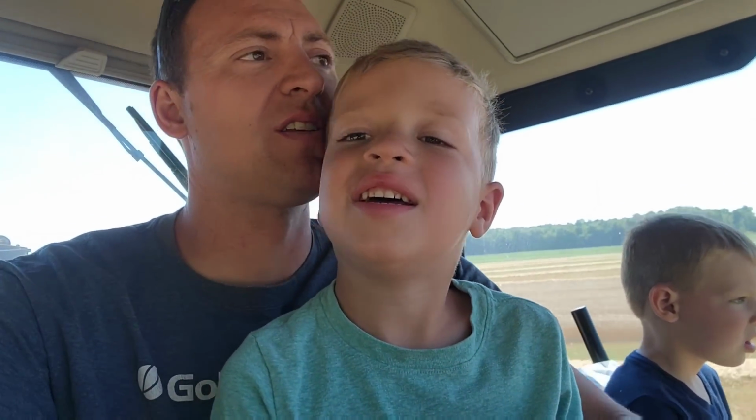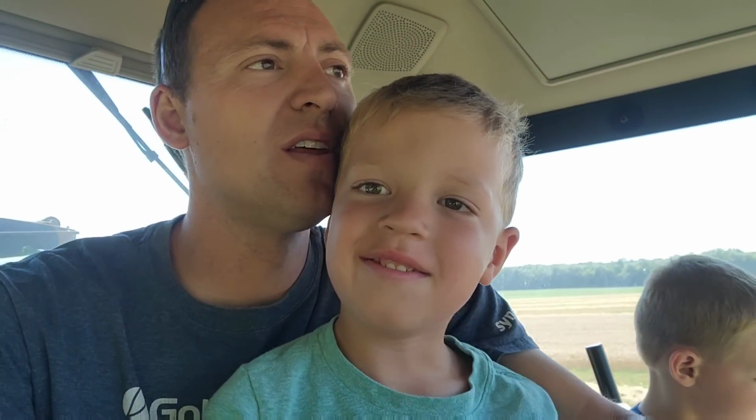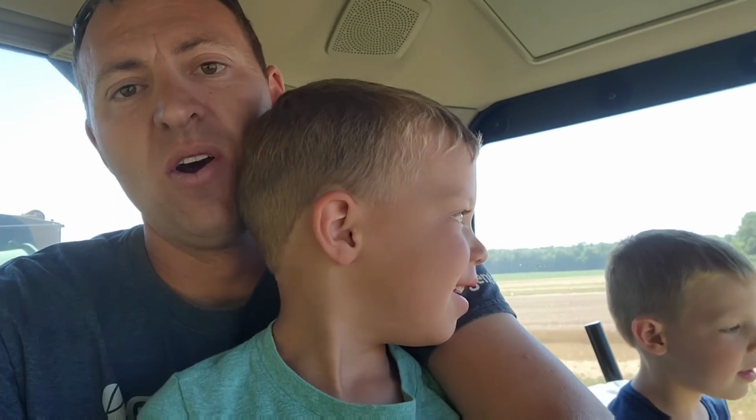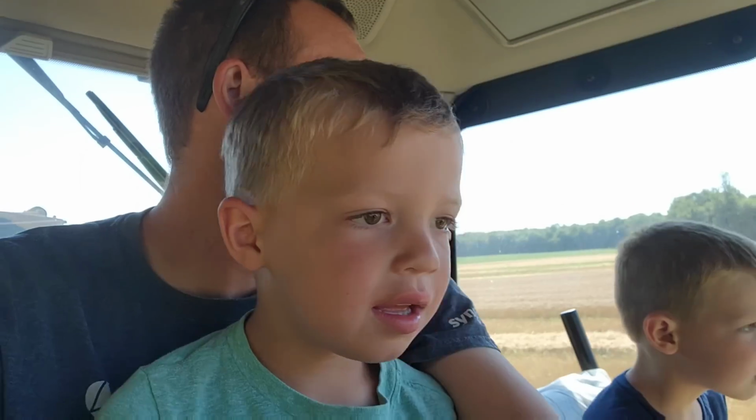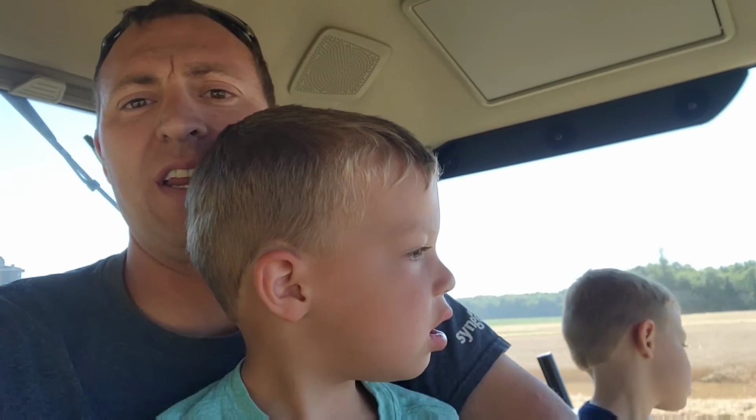We picked up a couple of riders temporarily, because they don't want to ride with me, do you? No. What do we want to ride with? Grandpa. Yeah. So we're going to take turns. One of them's going to get out right now. They both want to go, but it'll be all right. They're going to hang out the rest of the day, I think.